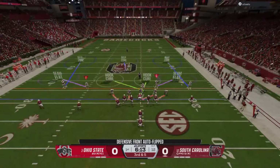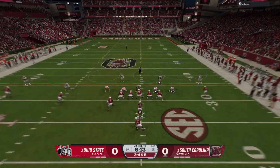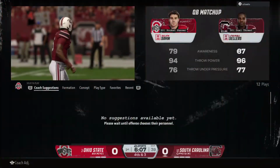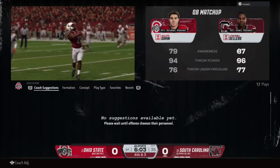Third down, and they'll need 5 to keep this opening drive moving. Back to throw, it's Sellers. They're working that left side. He'll be stopped short of the line to gain. Needed about 3 more on that one.